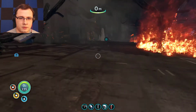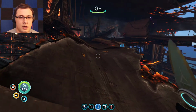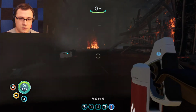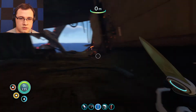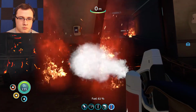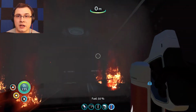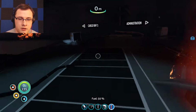I don't know where I'm supposed to be going, but hopefully I'm going the right way. Follow this. Maybe this is the area that I need to go. Okay. First aid kit. That's useful. Get out of here. Get rid of the fire here. And walk through. Okay, wow. Now we're finally in. That took me forever. Ooh, supply crate. Another battery.